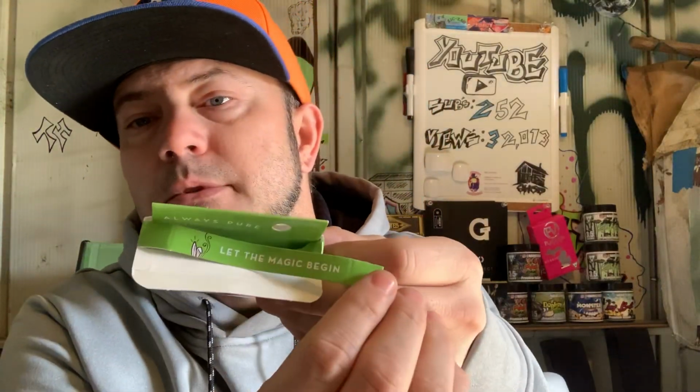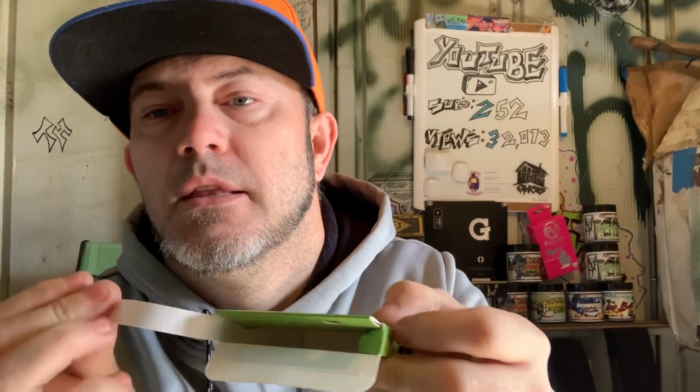But once again, you open it up, it says let the magic begin, and then you've got this ginormous box for that tiny little thing right there. Come on, there we go. So same thing, you got your heating element and thread protection, and then you basically got your mouthpiece condom.